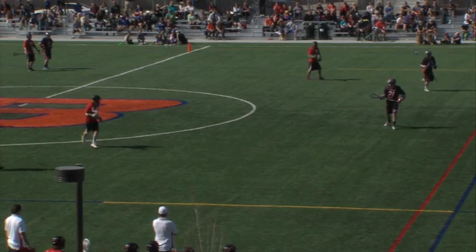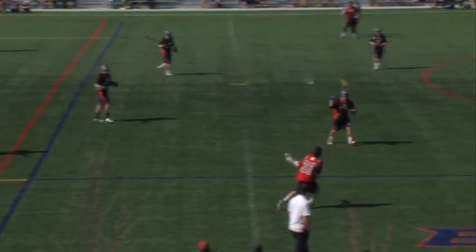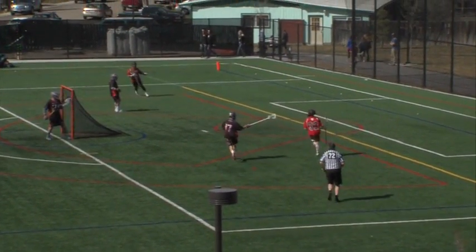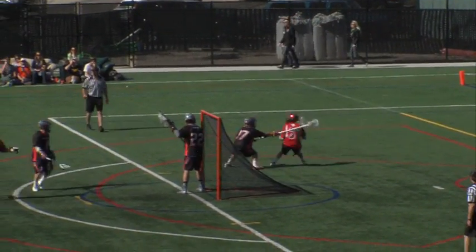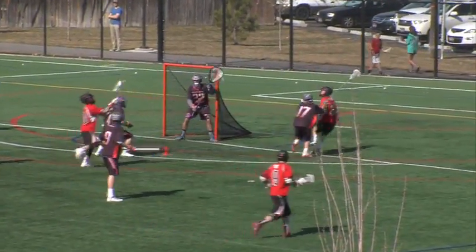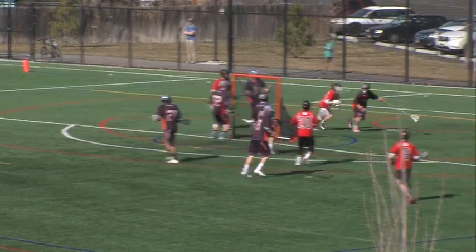Swinging it around closer to the near side. He's going to move it around. Still near side. 32 with possession of the ball. Pushing behind the net, trying to find a man in front to make a play, and he can't quite do that, so he's going to try and make a double move there and get out in front, and he is not seeing a whole lot, so he's going to make a pass in front, and that is a nice save by number 22 for Boise State.